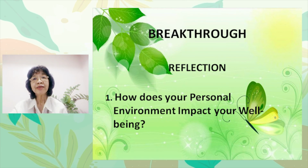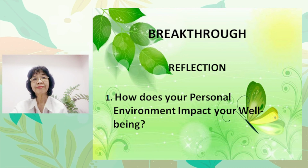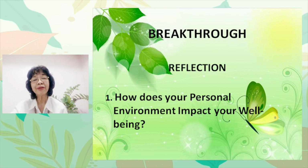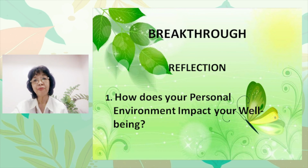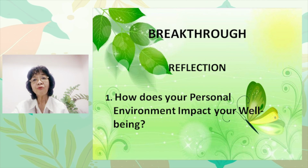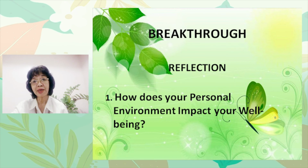Okay, I have mentioned it, and then we do now the reflection. Number 1, how does your personal environment impact your well-being? I remember University of Minnesota asked this question because they believe in their findings our environment can influence our moods and behavior.